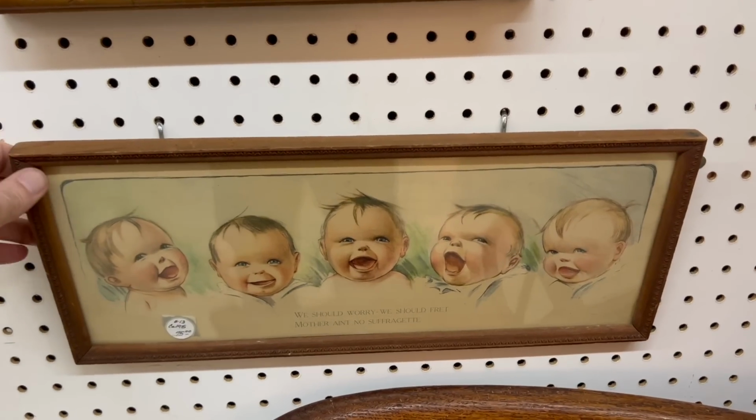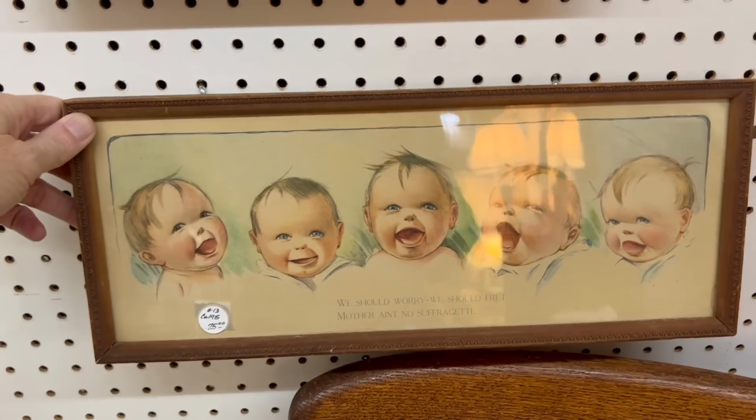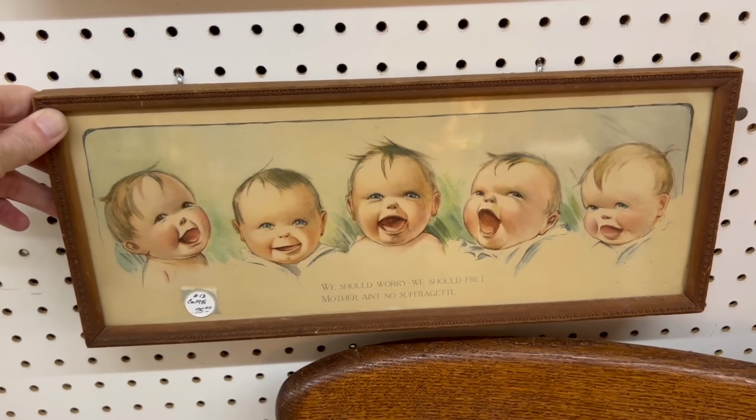This is really cute from the teens. We should worry, we should fret. Mother ain't no suffragette. Priced at $75. Graphics are somewhat similar to Charles Twelvetree's.